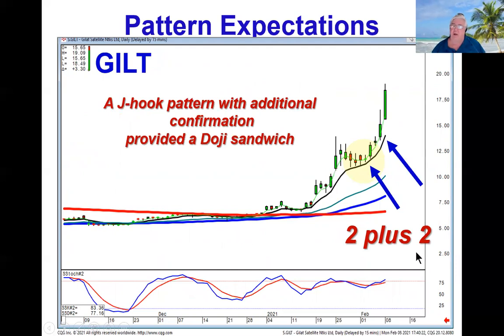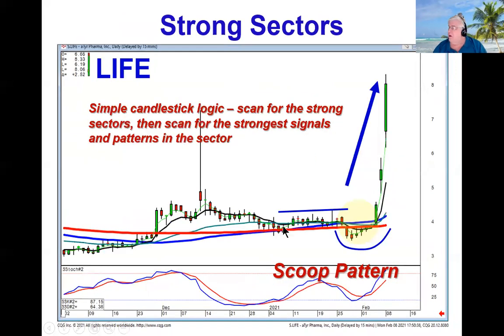This is what we call 2+2 analysis. It's just simple logic that if we can see that the T line was holding this price above it and it's starting to curl back up, and then you had a doji sandwich, which was further confirming this pattern, that just produced that much better probability that the J-hook pattern was in progress. This is not difficult. This is merely identifying the signals and patterns that the Japanese rice traders say have a high probability result to it, so we can analyze what the signals are telling us, which then tells us what the pattern is doing.